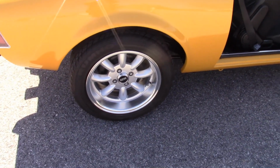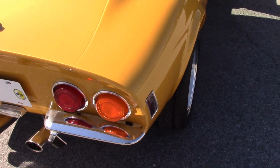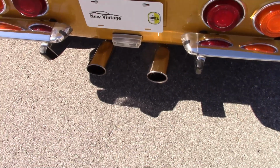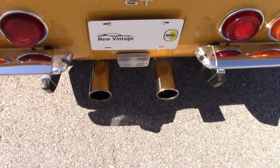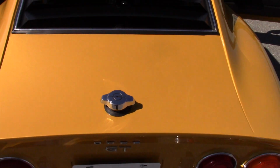Those are STR 503 wheels. They're 15 by 8 with the Kumo tires on them. Like I said, all re-chromed bumpers. It's a stainless steel dual tip resonator from ATZ in Germany. All new emblems. Nice gas cap.